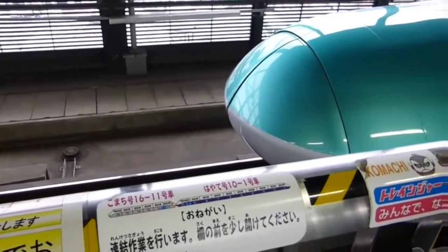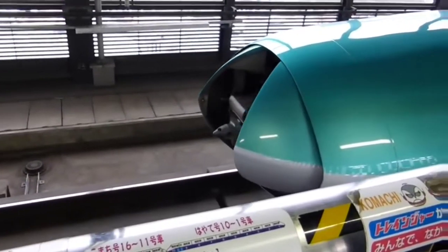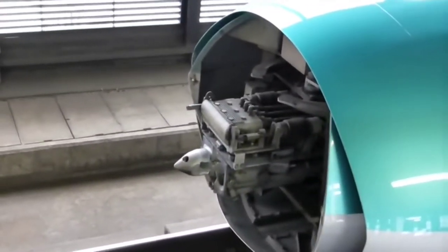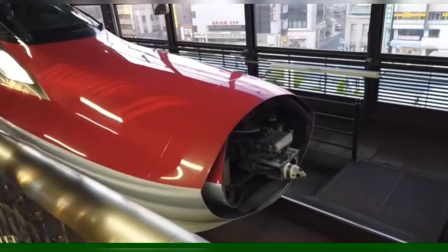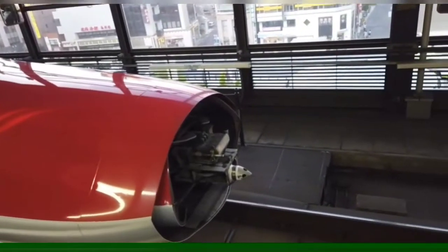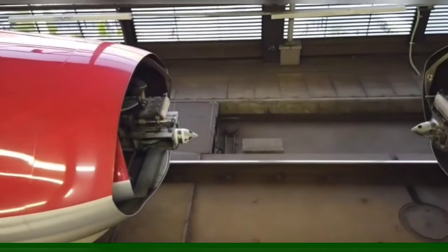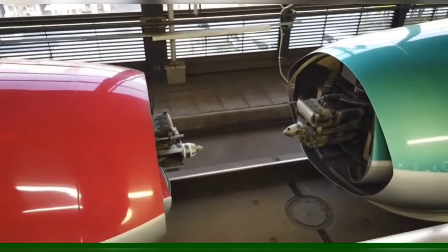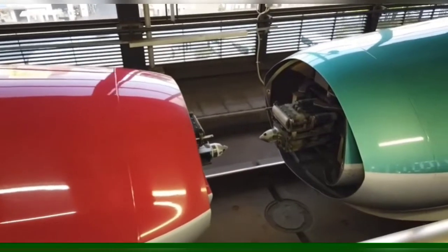Look at the coupling of two trains, two bullet trains there in Tokyo Station. Look at the coupling first, how the two trains are connected automatically. And that connects exactly at the same spot where the indication is. Yeah, coming. Those two trains will couple.